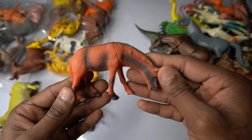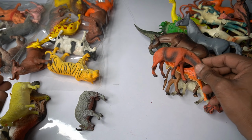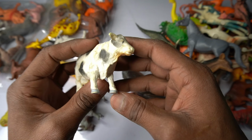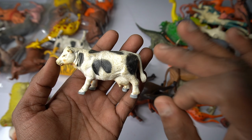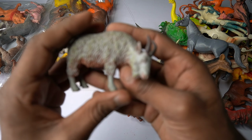Wow, it's very nice look, guys. Horse design is beautiful, horse. So side. And guys, next cow. Wow, guys, black white combination, very nice look. Cow look is amazing. Beautiful designing, high quality build, design is really cool, beautiful. So cow. So side.